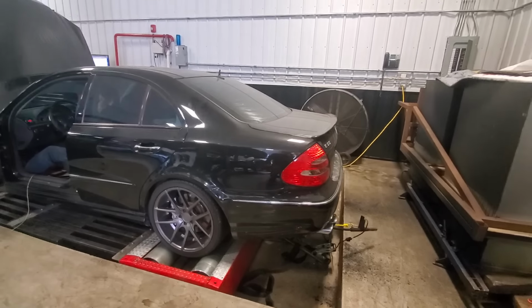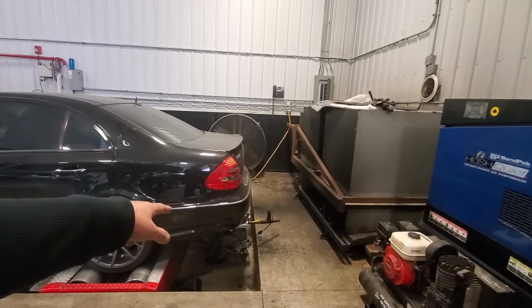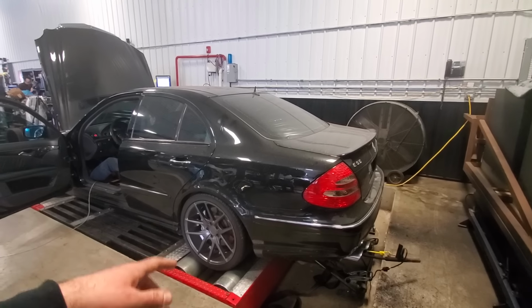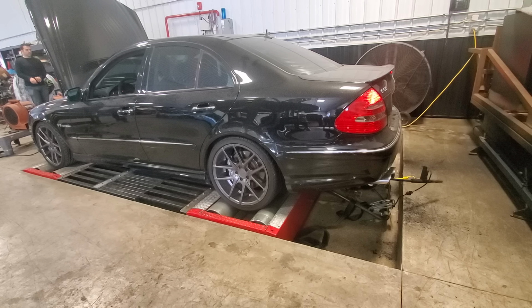That is so much louder than before. God, these M113Ks with the C63 mufflers sound fantastic. I highly recommend that for kind of a budget exhaust mod. Let's do a base file run right now, kind of get our baseline, and then start tuning.